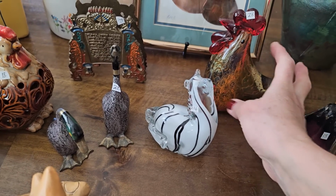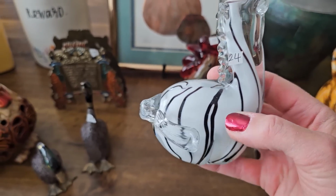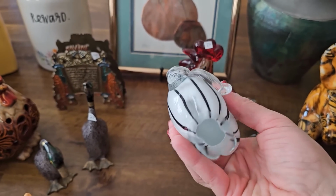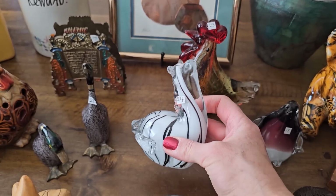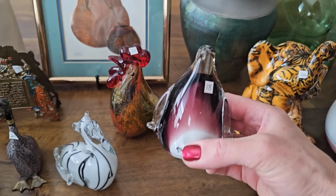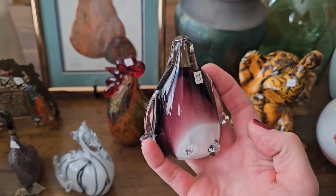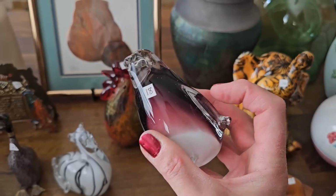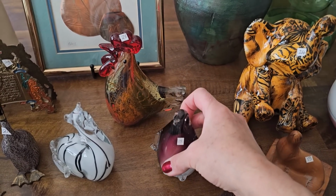This piece is a stripy llama. I love the movement in his tail. Look how fun he is. Just gorgeous. He is solid, $24. But I think my very favorite has to be the penguin. It is cased glass, purples and whites. He's so cute with his little tail. I'm asking 18 on the penguin.